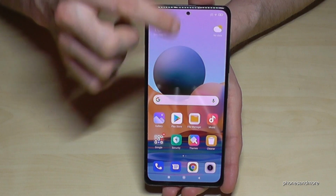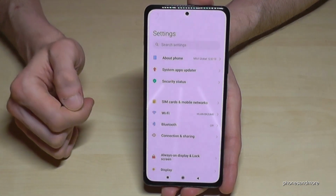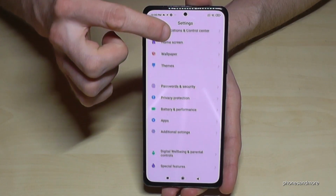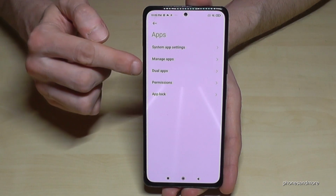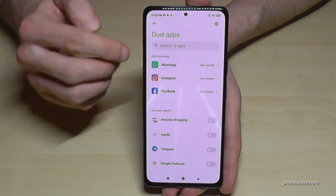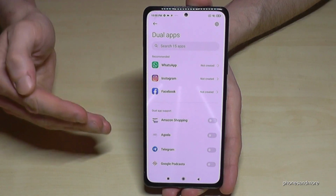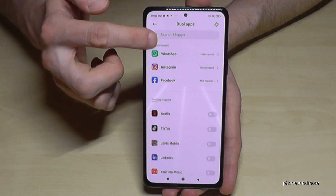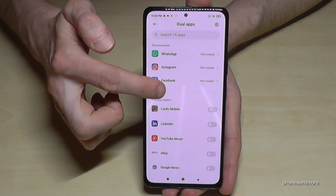So for that, just scroll down here, then go to the symbol for the settings. And then scroll down to the point apps. And here we will have a point named dual apps. So then you will have a list here of the apps on the phone which are supported by that feature. So in our case, it is here WhatsApp, Instagram, Facebook, but all the other apps are also possible.